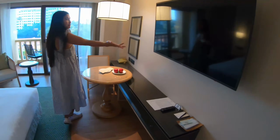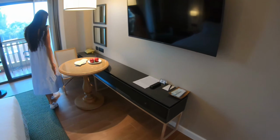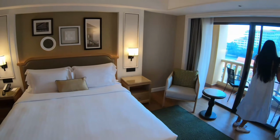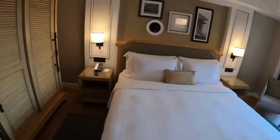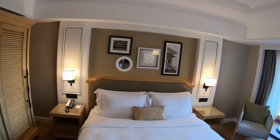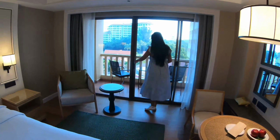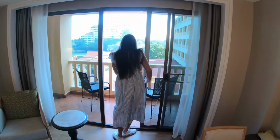You have a big screen TV, and here this is nice. They gave us 2 apples. Very nice. I love the furniture in here. It's very, very nice. It looks almost brand new. Yeah, they take good care and keep it updated. And the drawings on the wall, very nice. I love the coloring in here, and the lamps and everything. Let's check out the porch. A must.